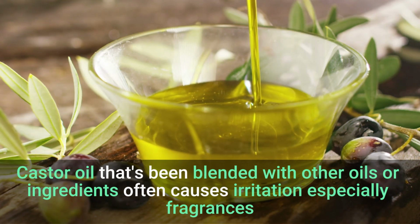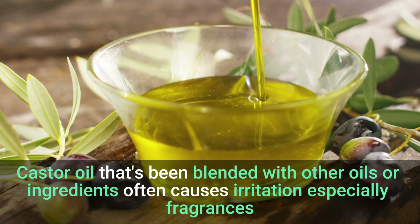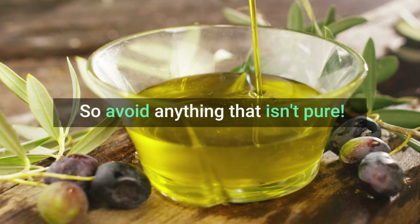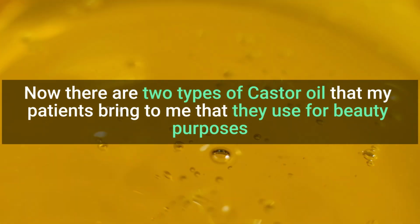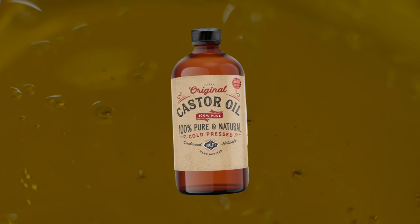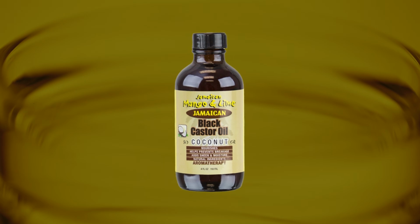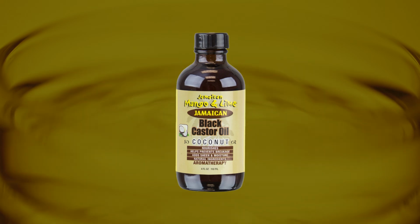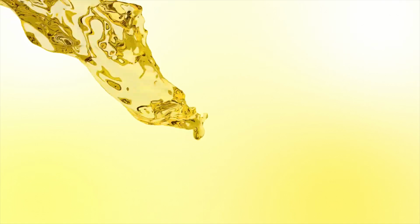Castor oil that's been blended with other oils or ingredients often causes irritation, especially fragrances. The eyes are very sensitive and delicate, so avoid anything that isn't pure. Now, there are two types of castor oil that my patients bring to me that they use for beauty purposes. The first is the cold press that I showed you, but there's a second one called Jamaican black castor oil. People who are on this, you're passionate about it. Now that one, the Jamaican one, it's darker, it's brown in color. The one that I'm telling you about initially, that's more clear.